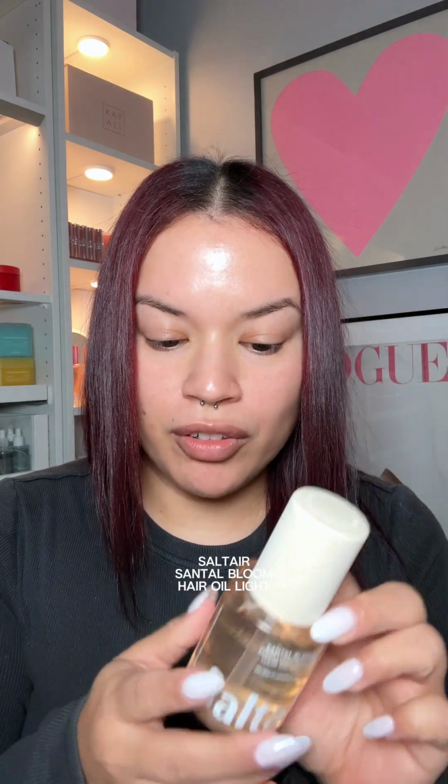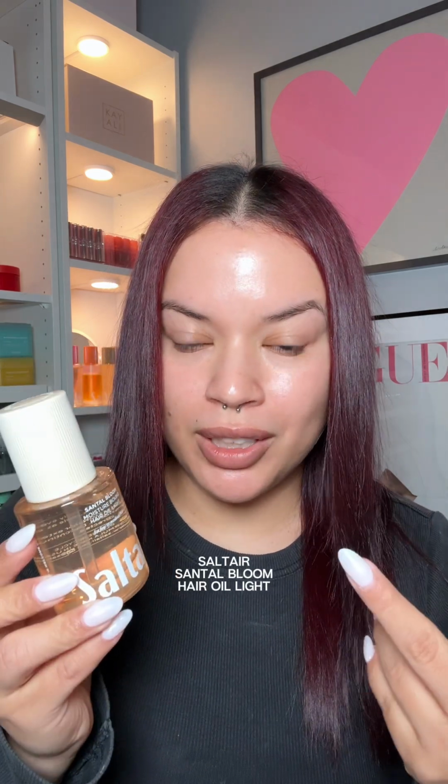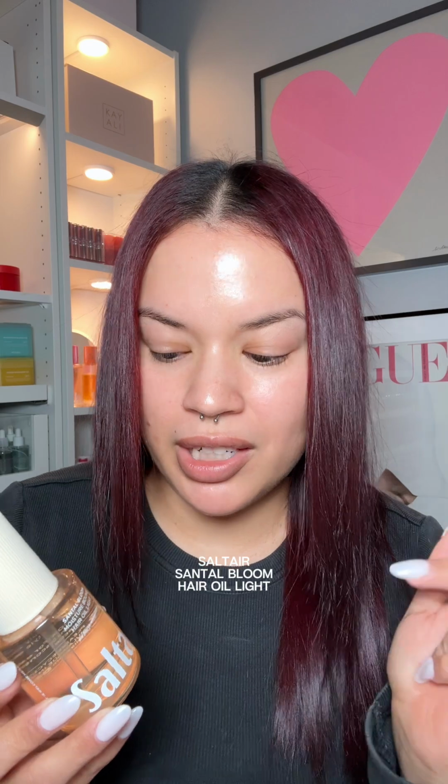I obviously use the one for fine hair, and this smells like santal bloom. So freaking delicious. It's like sandalwood, creamy. I think it has rose or jasmine. The light version is suitable for fine hair. It's really lightweight, doesn't weigh down your hair, doesn't make your hair look greasy. Because my hair is so fine, if I use a hair oil or hair serum that is too thick, when I put it in my hair, it can end up looking really stringy and greasy, like I haven't washed my hair in days. So I've been using this one and I really like it.